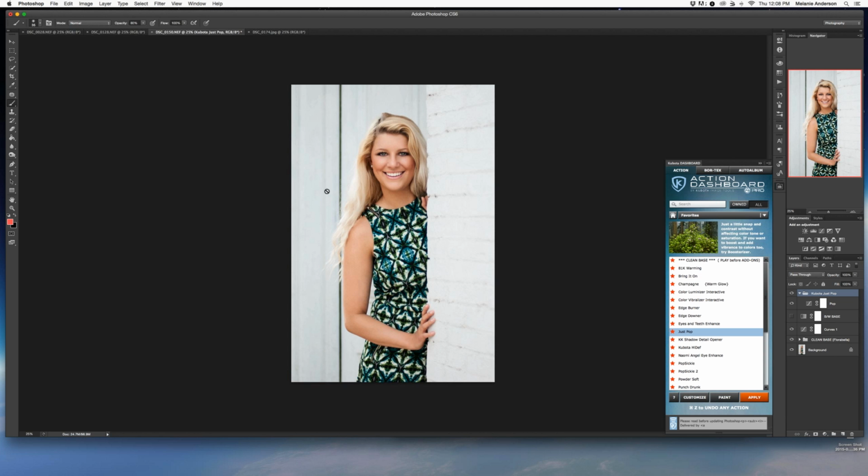What I'm debating about is this line. I think I'm going to leave it, and just lighten it a little bit. To do that, I'm going to make a new layer, take my brush, put it to white, and just paint over it, but then I'm going to play with it.